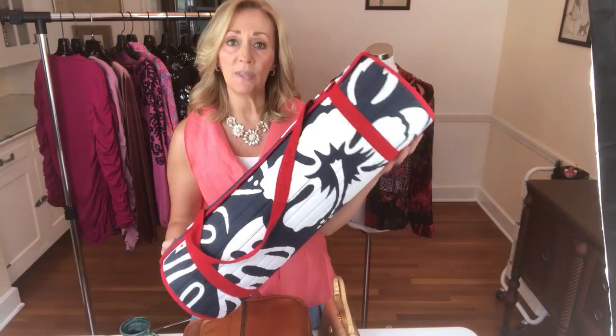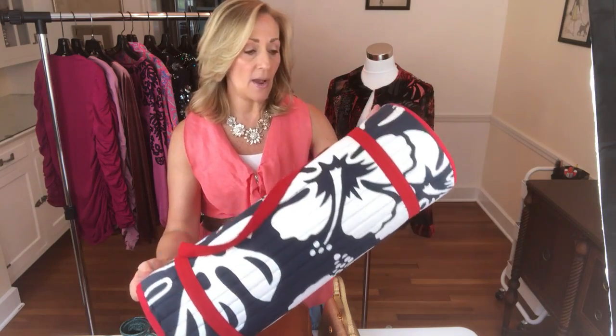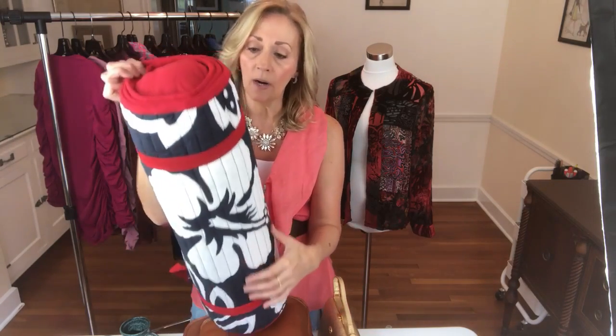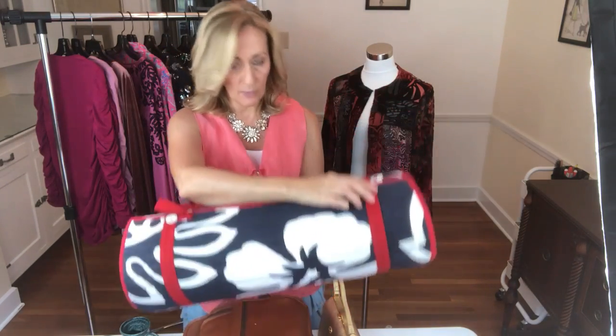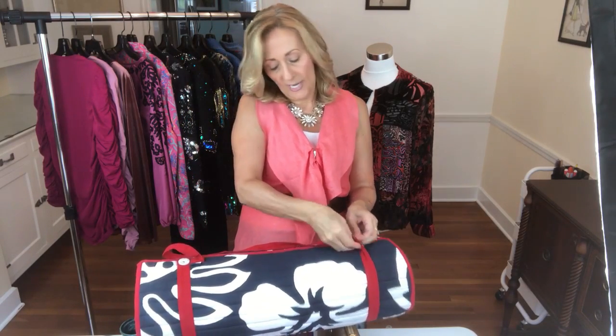This is a bedroll with attached pillow. The pillow does come off with buttons, and this can be used for the beach, camping, just a child's mat on the floor. It's got a great Hawaiian print. You know what? I'm gonna actually unroll this for you so you can see how pretty it is.